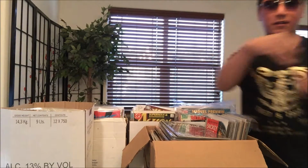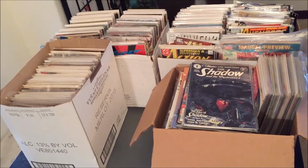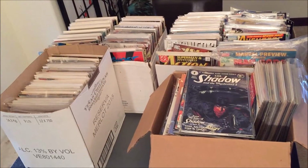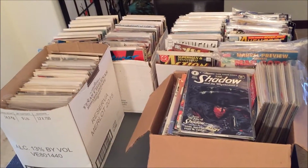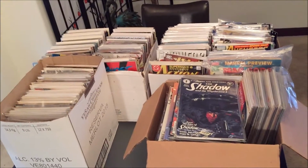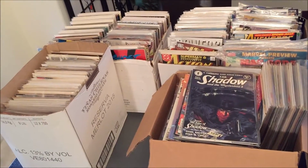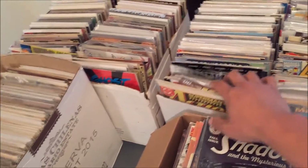So let's take a quick peek at what the boxes look like. Bam! So here's what you see. 900 comics stored in 4 boxes. I think I'm going to split this Craigslist comic book haul video into 2 separate videos because I just don't want it to be too long. Otherwise it'd be over an hour and you guys would probably lose interest. So I guess what I'm going to do is start with these 2 on the left. Are you guys ready to get started?